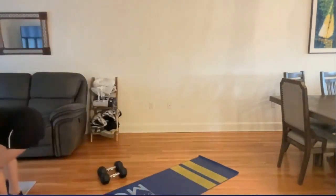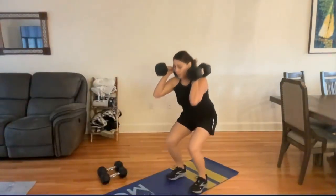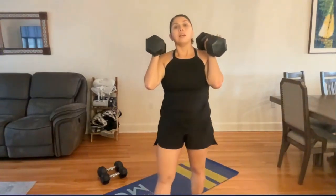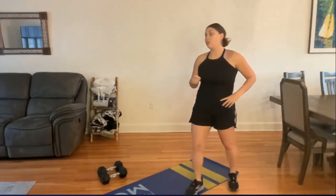So for you to score one round, it's going to be 15 unbroken thrusters. So remember, thrusters sit right here, squat down, up overhead, squat down, up overhead. So if you drop them here and you stop, then that's a broken one. So it doesn't count. So make sure that you grab a weight where you feel comfortable going for 15 without stopping. If you do want to rest during that round, you can rest, but your weights have to be up overhead. And that sucks. So don't do that.